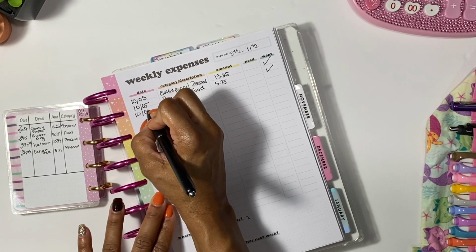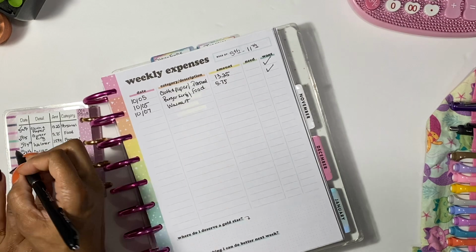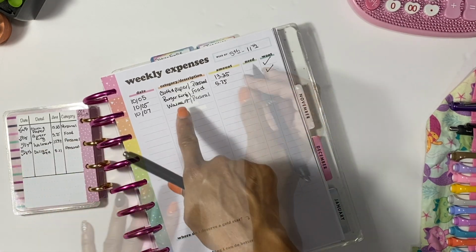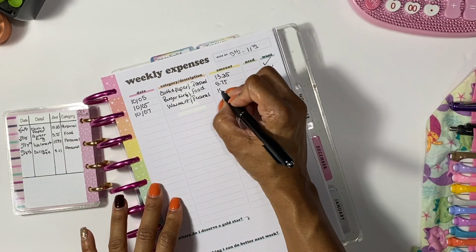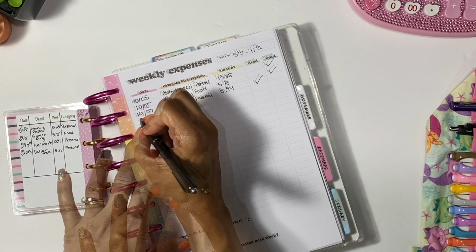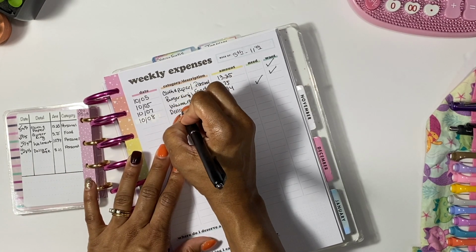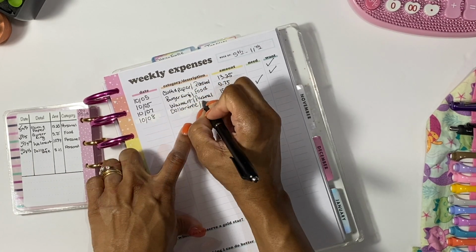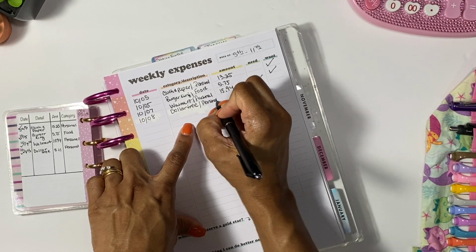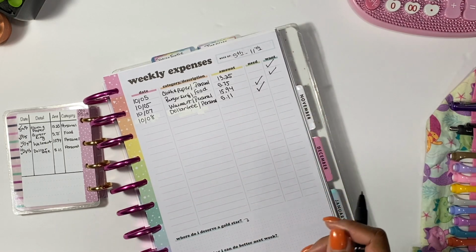Then I have 1007, and that was for Walmart. And I forgot the T here. Oops. All right, and that was for personal, and that was for $15.94. And that was a need because that was stuff that I needed. All right, and then I have 1008, and that was for Dollar Tree, and that was personal, and that was for $5.11, and that was a need because that was stuff that I needed.